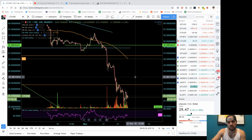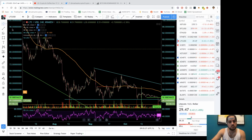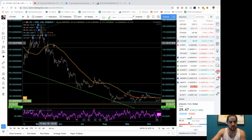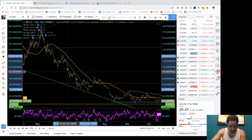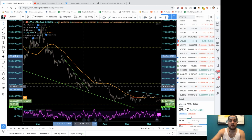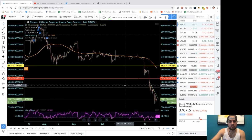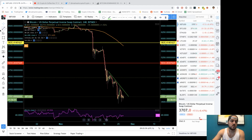LTC's done it before, but it was much more exaggerated. You start to see that, and then eventually one of these consolidation patterns catches on, and it goes sideways for a little while. Drops again, right? We're talking about a short-term move. So when you start to see this, it should be close.